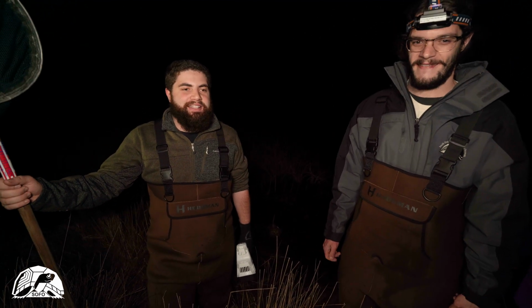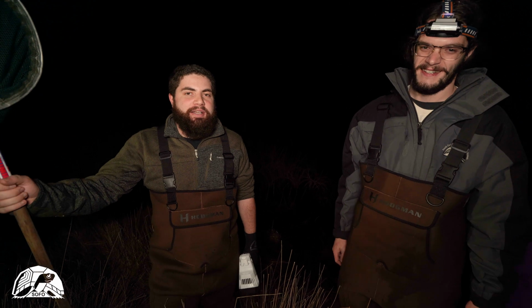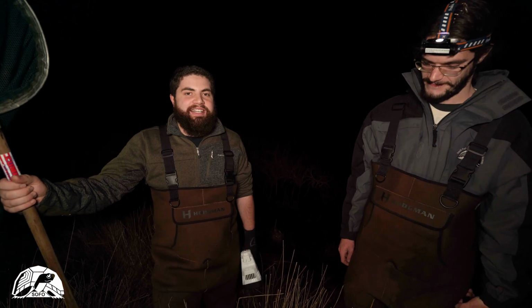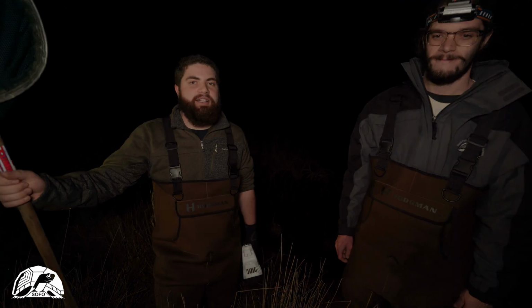Every time we find these tiger salamanders, it's just really amazing. I think these are some of the most beautiful salamanders that we have out here. I'm so lucky that we get to go out and survey for these guys. And I'm looking forward to the next few months, hopefully getting to see some of our other salamanders as well.